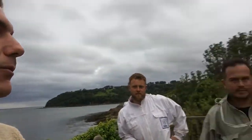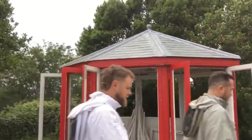that subject. So let's go and have a look at the beehives that they have here in the Royal William Yard. Yeah, that sounds good. Let's take a walk. Lead us the way.